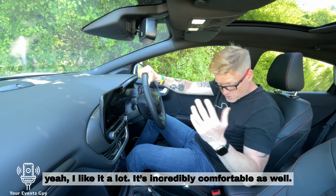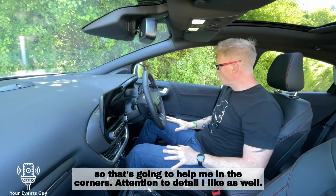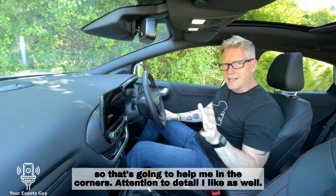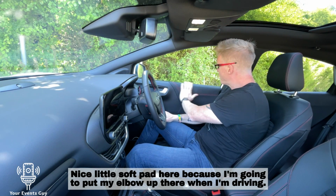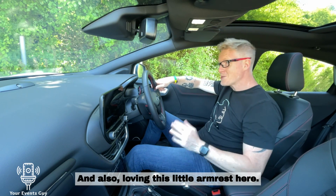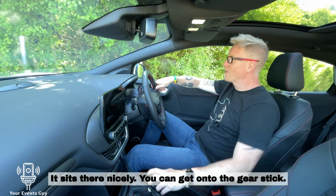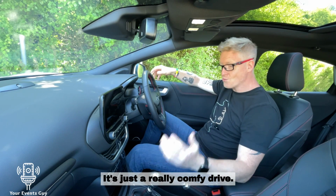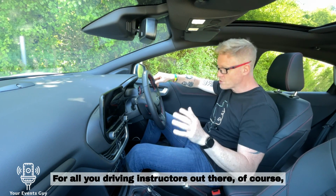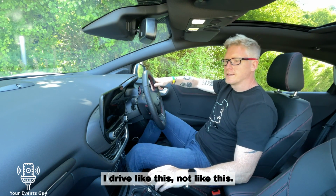It's incredibly comfortable as well. You've got great little bucket seats here, so that's going to help me in the corners. Attention to detail I like as well. Nice little soft pad here, because I'm going to put my elbow up there when I'm driving. And I'm also loving this little armrest here. It sits there nicely, and I can get onto the gear stick. It's just a really comfy driver. For all you driving instructors out there, of course I drive like this, not like this.